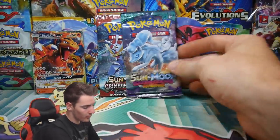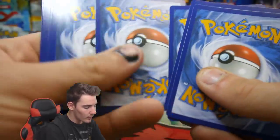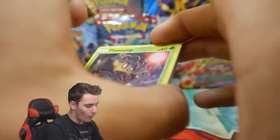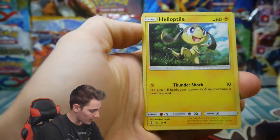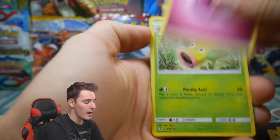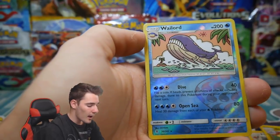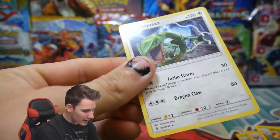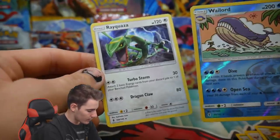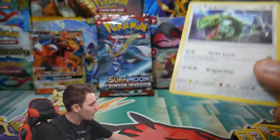Come on, almost through all of these packs. Come on, Sun and Moon Guardians Rising. Will you bring us the goods today? Let's go. There's another code card for you guys. 4 and then 2, and let's go. We have a Phantump, a Helioptile, a Beldum, Tentacool, a Clefairy Energy, a Weepinbell, a Fletchinder, Salazzle, a Wailord Rare Reverse Holo, and a Rayquaza Regular Rare. Just the old regular rare over there.